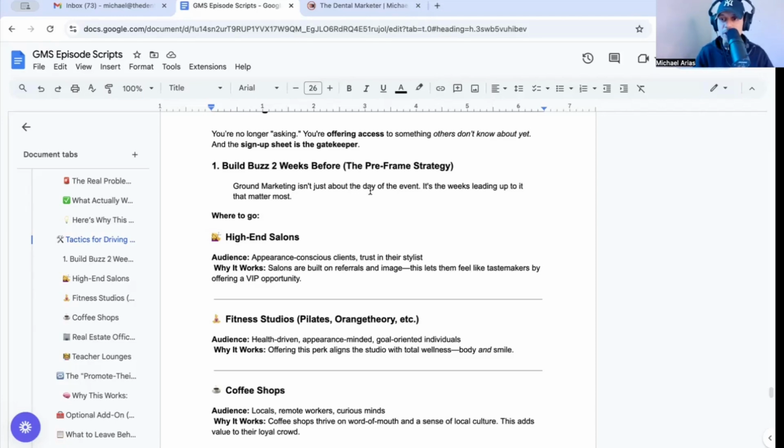Now, you can do it a month before. If you're like, we're going to do an Invisalign Day 4 weeks from now, you can, and you'll feel a little bit more strategic with it. But also keep in mind the potential new patients. If they start hearing about it 4 weeks before, 3 weeks before, it might slip their mind later on. So 2 weeks before is a good way to keep your practice and your Invisalign Day fresh in the potential patient's mind. But at the same time, it will require you to hit the ground running pretty hard and pretty fast. So I recommend you build buzz 2 weeks before. And this is called the pre-frame strategy. Now, ground marketing isn't just about the day of the event. It's the weeks leading up to it that matter the most.